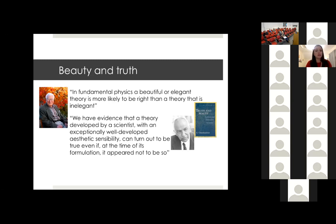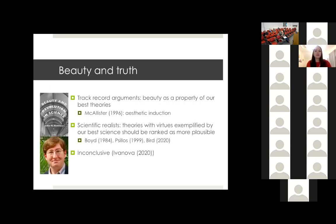And that's why I was saying a little bit earlier, the entire book is there to convince us that we have good evidence to trust beauty and good reasons to try and develop those aesthetic sensibilities in a scientist. They are very, very important. How can we possibly justify such a link? Well, I think at the moment, when we look at philosophy of science, there are two different schools of thought, and they're not quite integrated with each other, but they employ the same argument at the end of the day, and that's an inductive projection argument, a track record argument, to call it slightly differently.